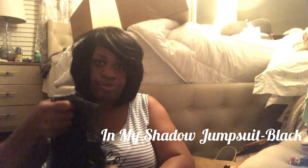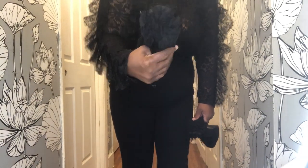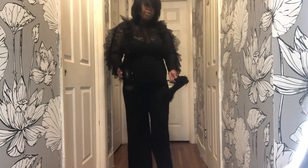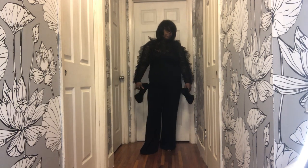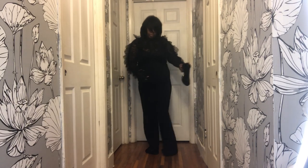And this is a black outfit. It's lace at the top. So pretty. So unique. This is a pantsuit, and it's lace at the top, with the pants. They long, they hit the floor. I got a pair of high heels to go with this that I had a long time ago. And I am in love with how that and that look together.